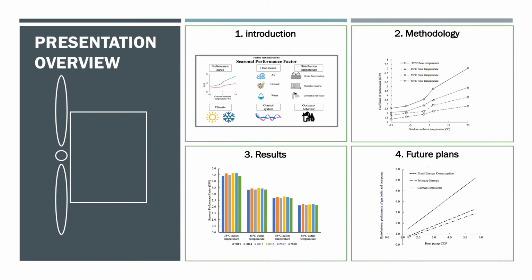So this is an overview of what the presentation will include. I'm first going to give you an introduction into what a heat pump is and why it's worth investigating. I'll then describe exactly how I estimated the performance and what methodology I used. Finally, I'll outline the findings from the study as well as pointing out why these were important. And I'll also provide some of the measured results we have to date.